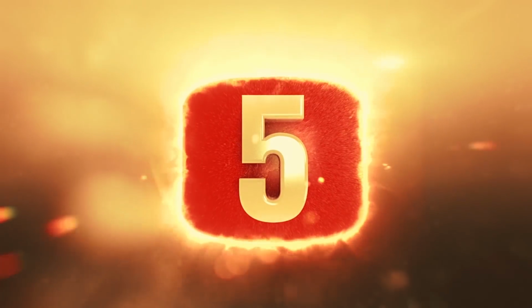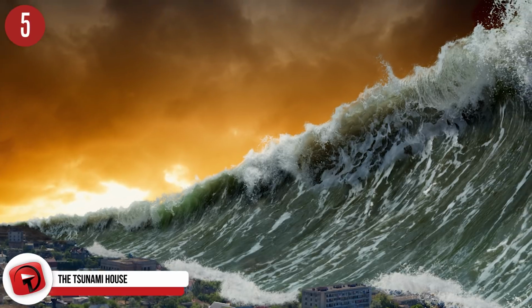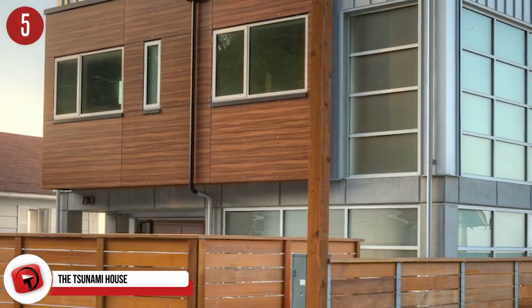5. The Tsunami House. Architecture company Designs Northwest came up with the design and then built a house that they say would be able to make it through the most extreme weather. They ended up making the Tsunami House.